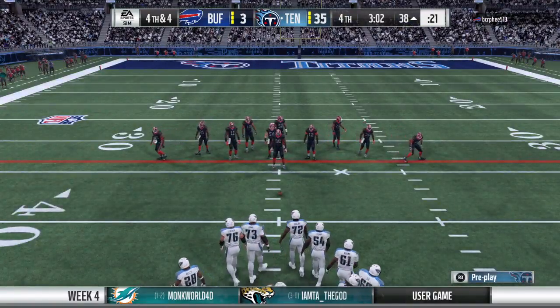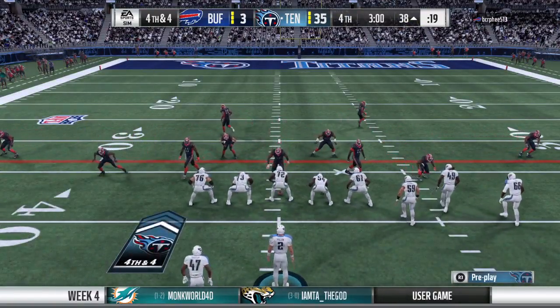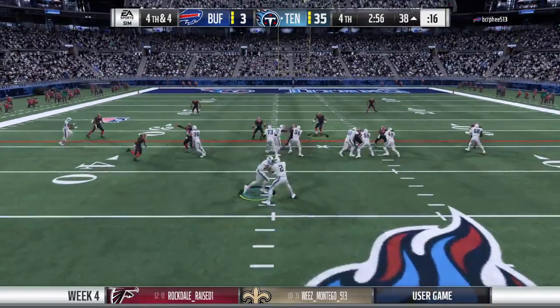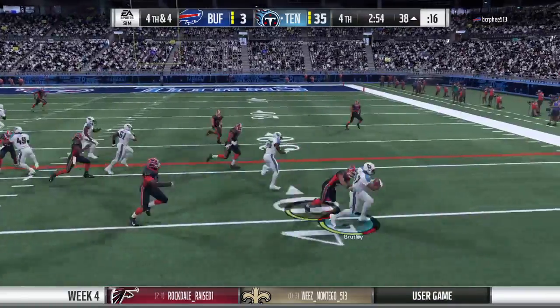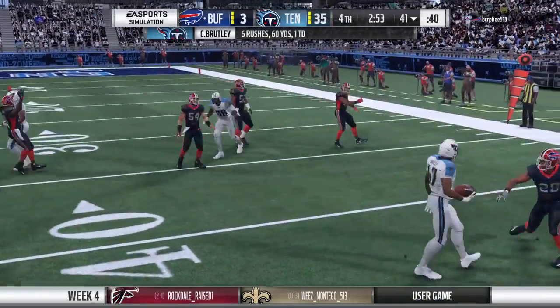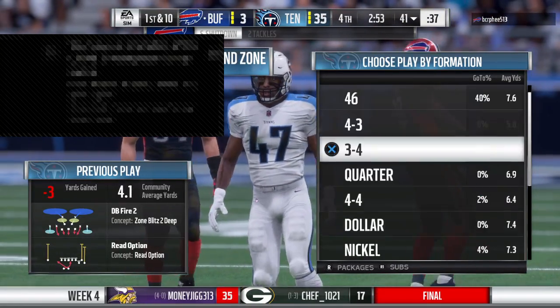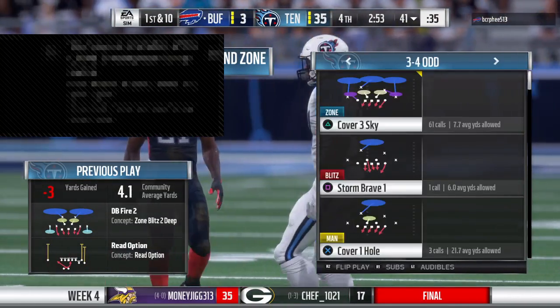NFL teams last year a little under 50% on 4th down conversions. This is a bit tougher. 4th and 4. They'll run it now out of the gun. And he will not even make it back to the line of scrimmage. Sean McVay's gamble does not pay off. And the Bills are going to get the football back.